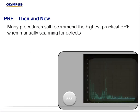However, since ultrasonic flaw detection has been so well established for so many years, there are many procedures that were written decades ago that don't require significant updates. A lot of these procedures were actually written around analog flaw detector instruments. And as part of those procedures, many of them recommend using the highest practical PRF when scanning for defects. Part of the reason is simply for A-scan visibility.